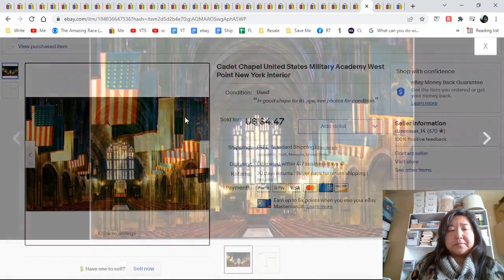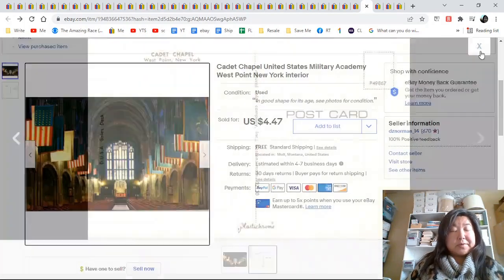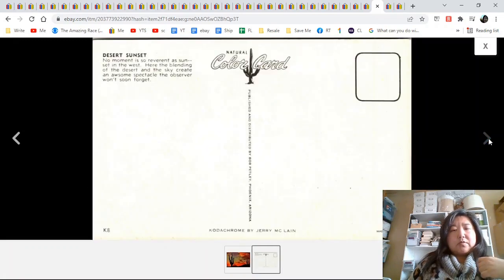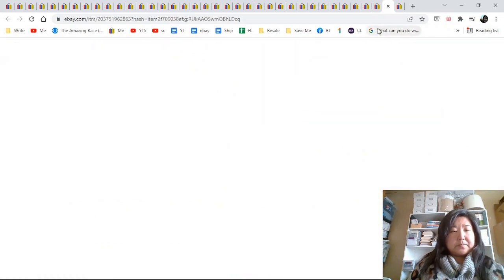So this is a chapel with all the flags. These are not rare cards, by the way. So $4.47. We have Desert Sunset with Saguaro Cactus. I usually try to put in that it's a Saguaro because some people collect them. So you never know what people are going to buy. So this one for $4.47.